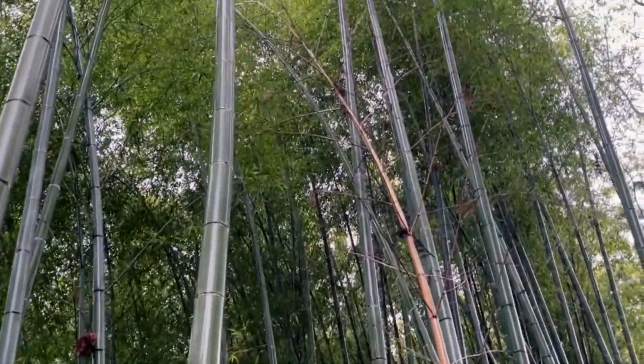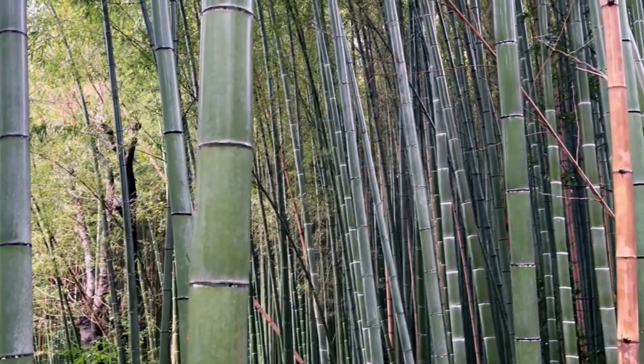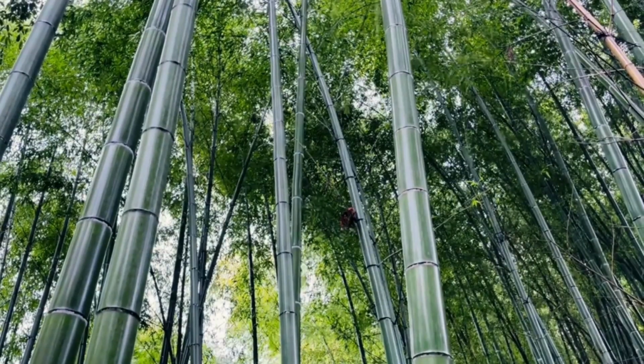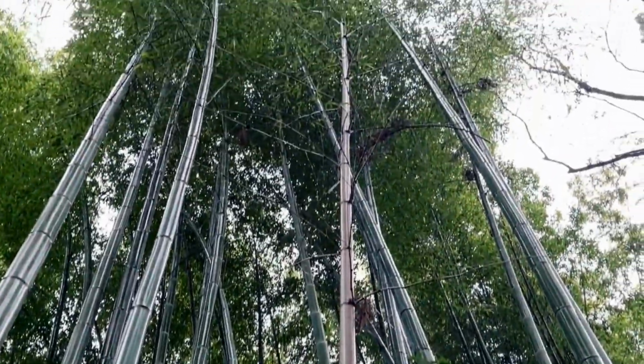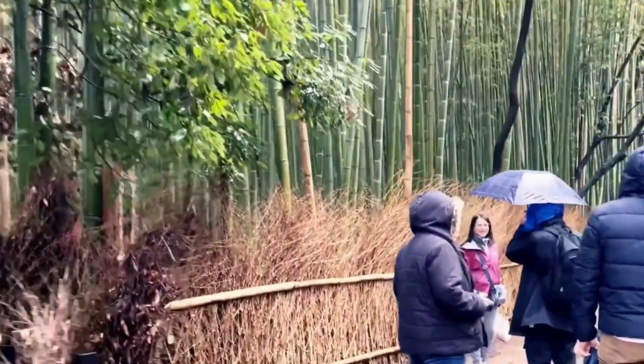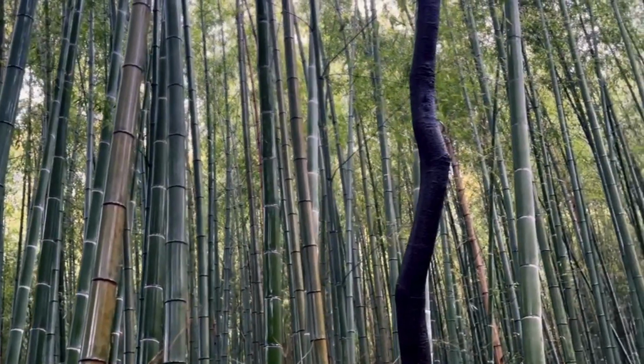We got off at Arashiyama Station and joined the other tourists heading to the Arashiyama Bamboo Forest. It was raining heavily, and soon our shoes were all wet. But it seemed like nobody minded the rain. Everyone walked together under umbrellas, enjoying the scenery, making memories, and taking pictures of the beautiful moments.